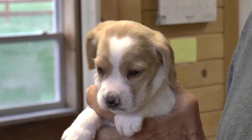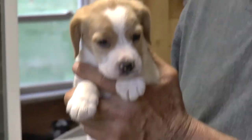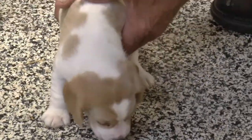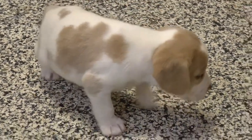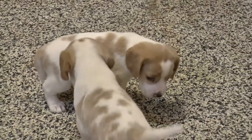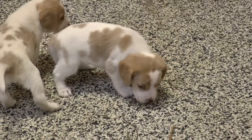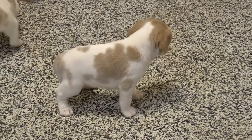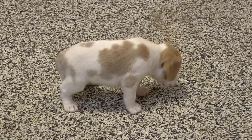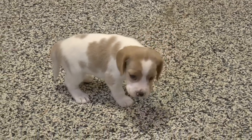This is female 5981, Penny and Batman's. Look at her ears. She's real expressive with the ears. Poor baby.